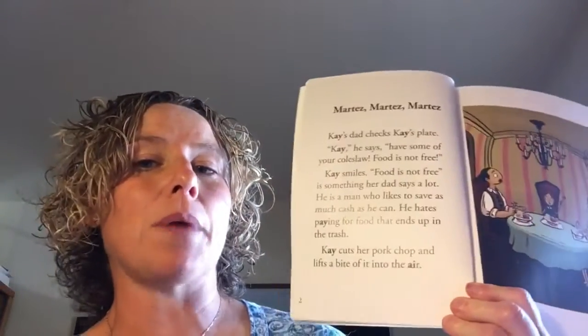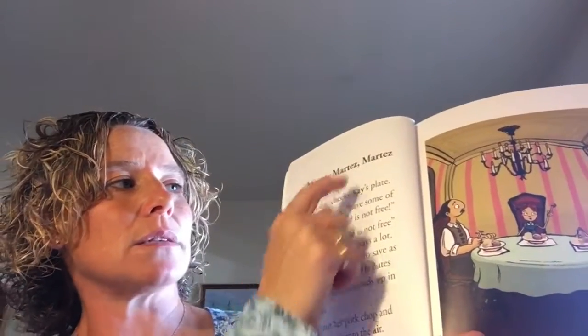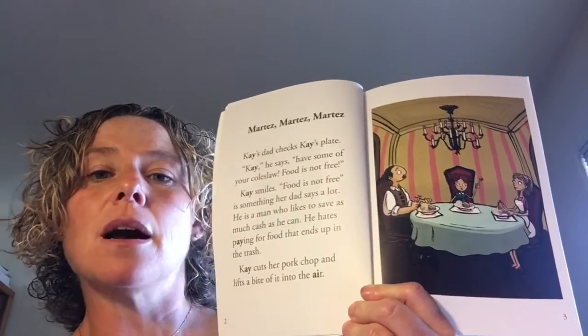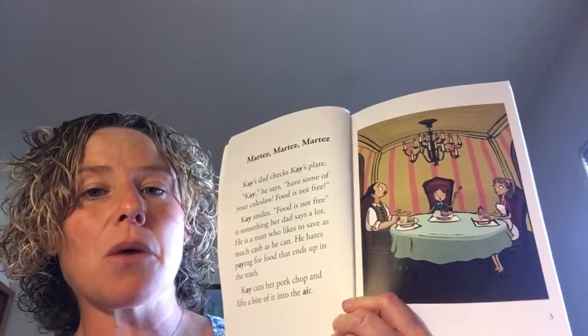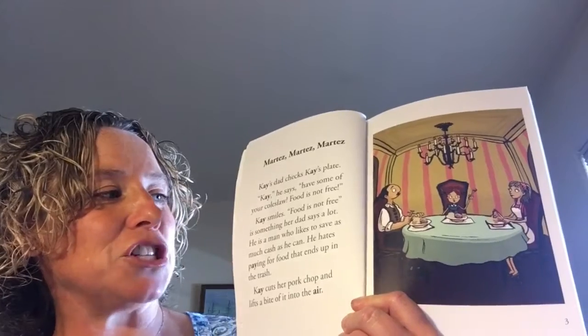Okay, so let's go ahead and open your book. And our first story that you are going to read today is found on page 2. Our stories in this reader are getting a little bit longer, so be ready for that, okay? Our first story starting on page 2 is called Martez, Martez, Martez. You're going to get introduced to two friends, a girl named Kay and a boy, Martez, and some of the things that they enjoy doing together, some of the adventures they and their families go on, and we're going to learn just a little bit about their lives each day, okay?